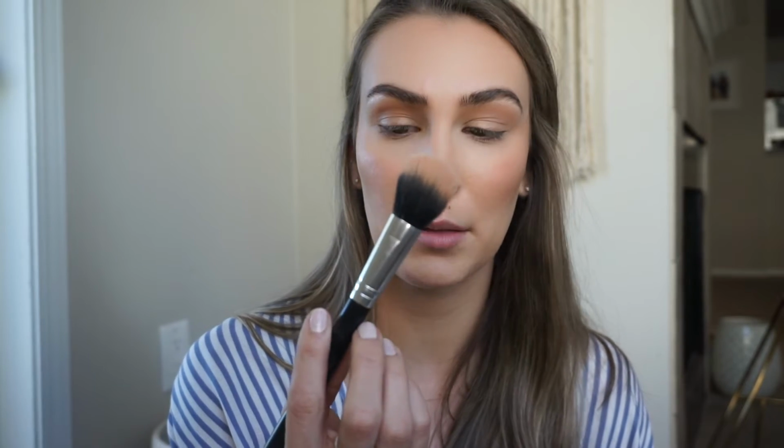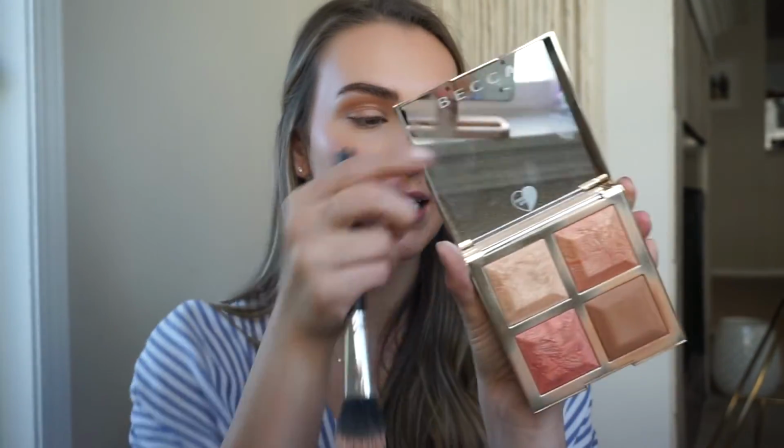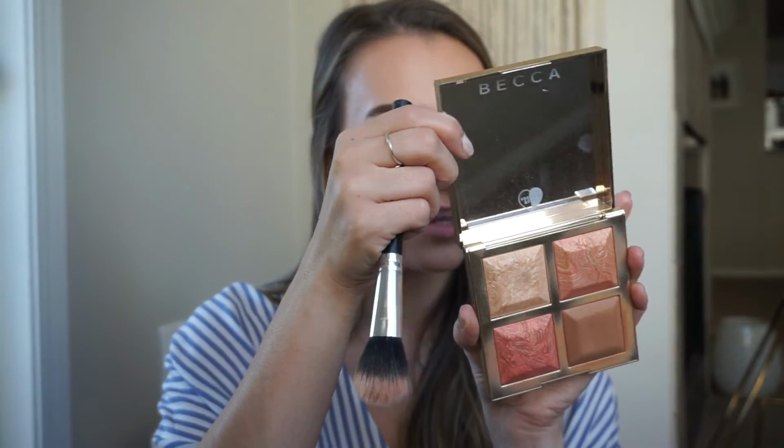This is my favorite highlighter brush. I have no idea what it is. I don't even know where I got it. I've had this brush forever, but it has just like these really wispy ends, and I just love the way it applies my highlighter. So I'm gonna take this highlighter, which is the Glow Up.